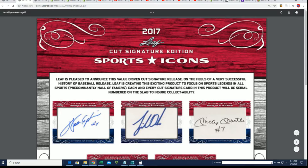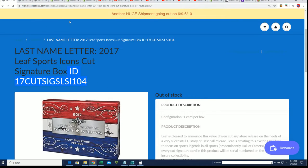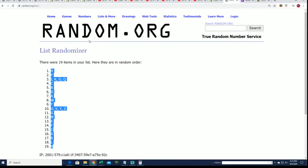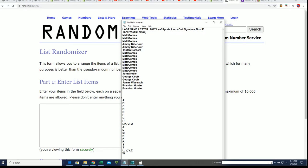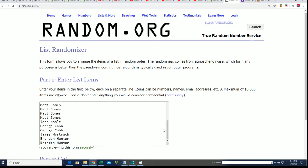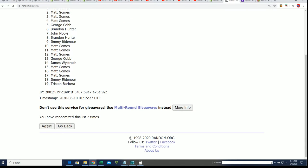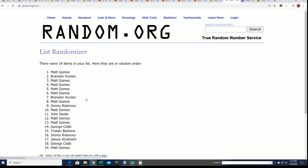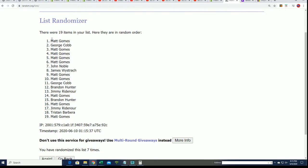This is a last name letter break where everybody can say a last name letter. There's 19 total spots, and we're going to do this thing right now. Let's get to it in 104. 104 is sold out. So we're going to random the owner name 7 times, random the letter 7 times, and stack the lists up side by side. That's how we'll find out who is getting which letter in the break. So good luck to everyone in this thing. And here's lucky number 7. And that is our first list finished.